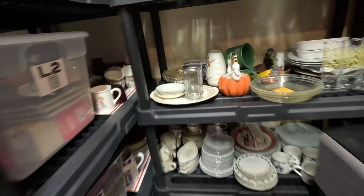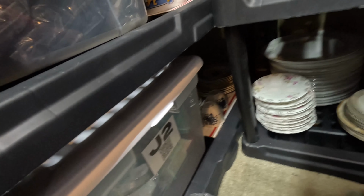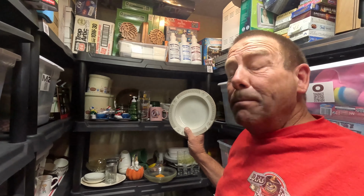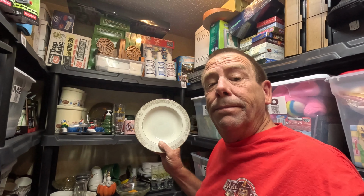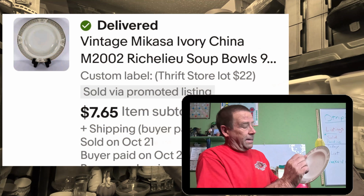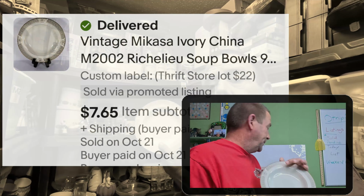Okay, it looks like we're moving this time. Sold a vintage Minska Ivory China M2002 soup bowl. That was one of the first things I picked up when I first started going to thrift stores. And I believe it's right down here. 9-inch soup bowl. We have made our money back on this set. When I first did these, I listed them individually and not in sets of 4, but I was into the entire set for $22. Get the dust off. This sold for $7.65, and the buyer is paying $7.85 in shipping.